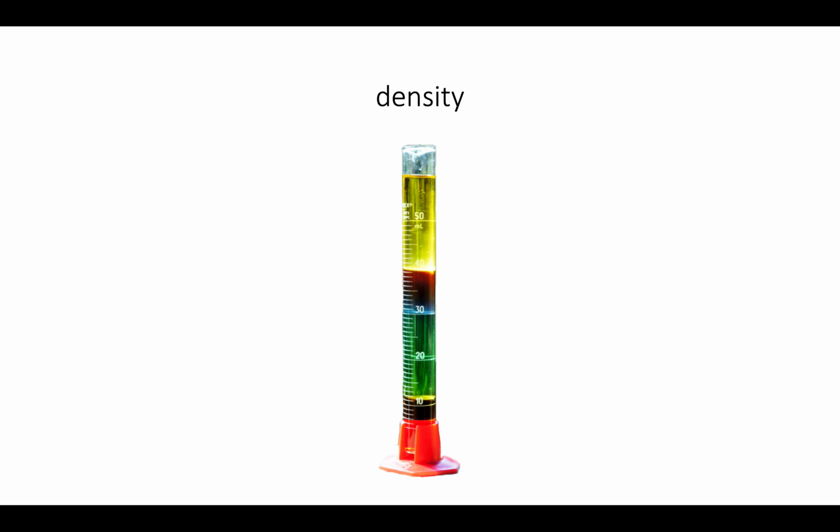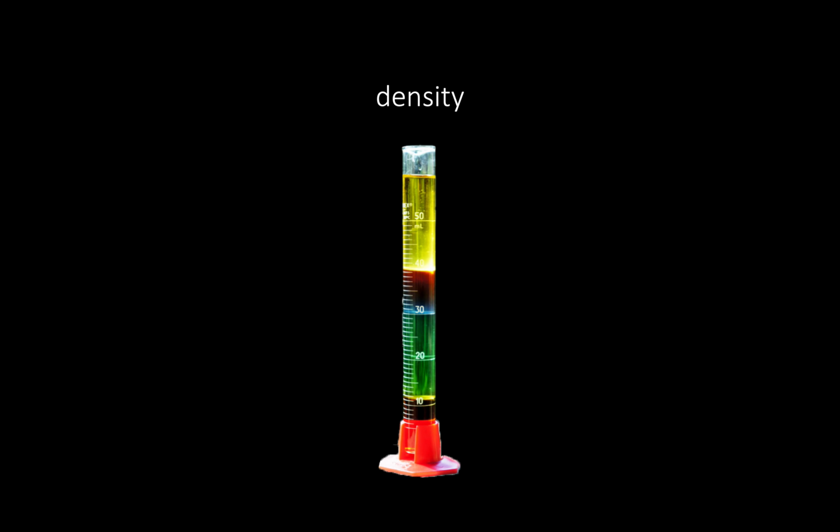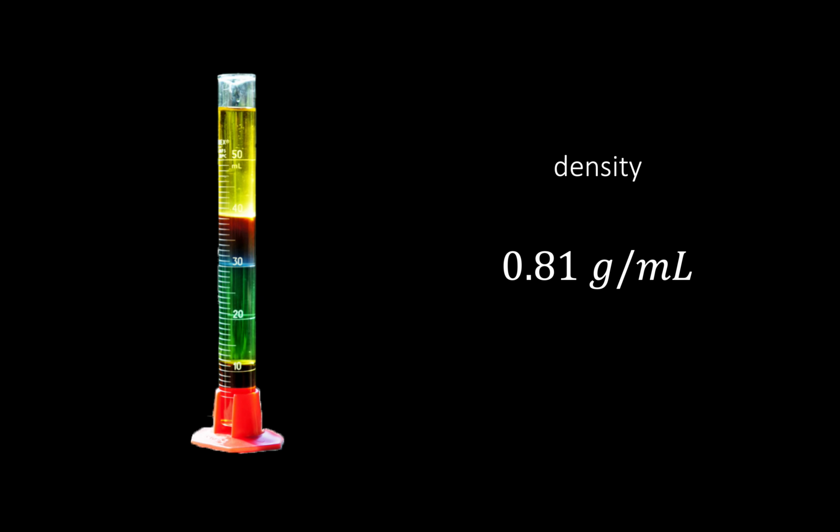Everything from separated peanut butter to the layers in the crust, core, and mantle of our Earth. All those layers, all that structure is determined by density. So the density of a molecule will determine where it goes in different regions in our world. And so for 1-butanol, the density is 0.81 grams per milliliter.